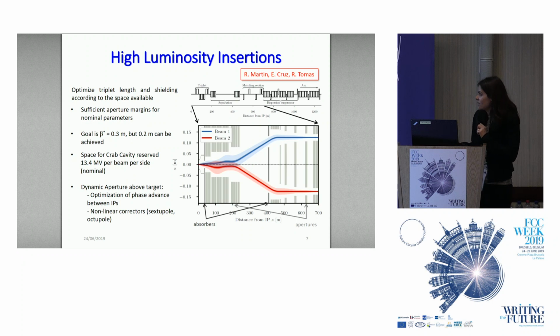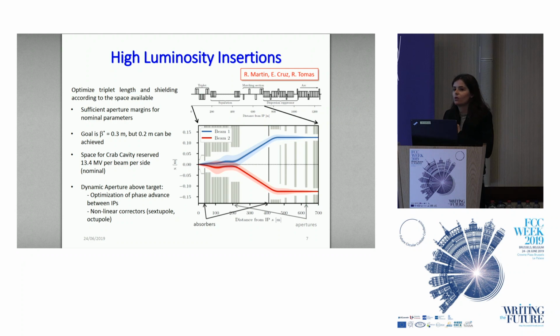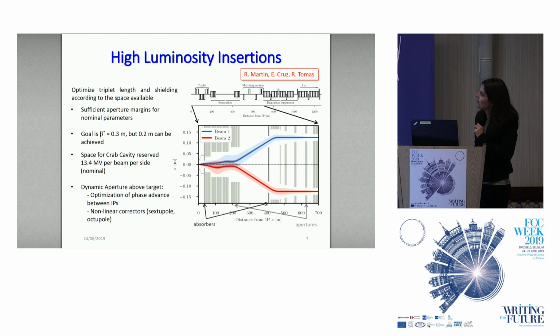The design of this first quadrupole together with the other 2 makes up what we call the triplet, the last triplet of the machine. Its design has been optimized in length and shielding according to the space available in the straight section. The present design allows sufficient aperture. Here you see the 2 beam envelopes for the nominal parameters, the 0.3 meters beta star, but also allows to accommodate even further optics.